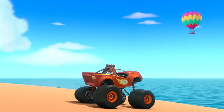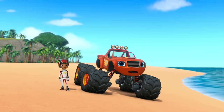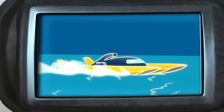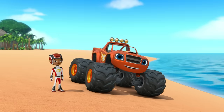Look, there goes the hot air balloon. Uh-oh, but it's flying over the water. We've got to find some way to follow it across the water, and fast. I know what we need. The fastest boat in the whole world. A thunderboat. Yeah, help build the parts to turn me into a thunderboat.